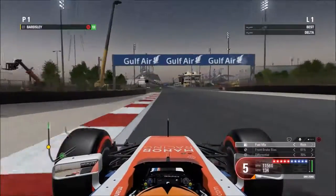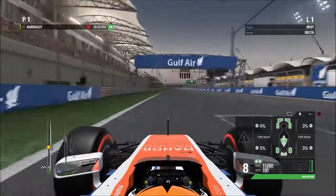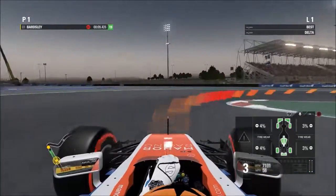We then moved on to Q2, and I decided just to do 1 timed lap on a fresh set of super softs, because I very much doubted that I was going to make it into the final part of qualifying, but if I somehow did, I wouldn't run it in the third part of qualifying because it wouldn't really matter, because I pretty much would be 10th anyways.